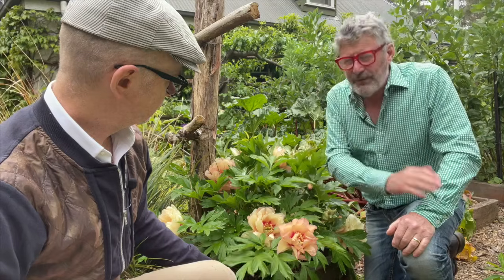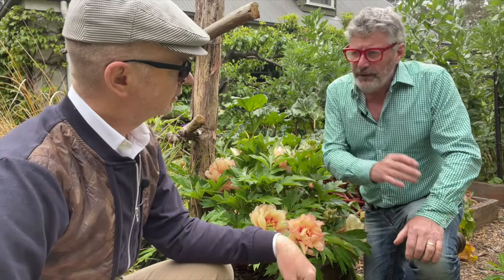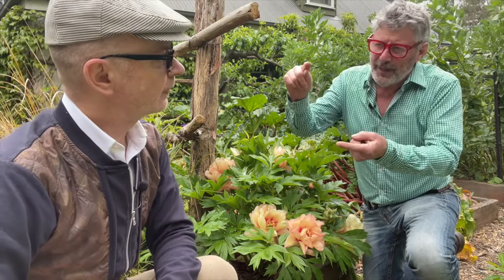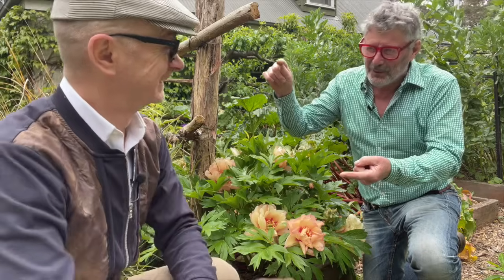Yes. And of course they make fantastic cut flowers. Do tree peonies cut well? Yeah, they'll cut all right. They're not long lived in a vase, and you can only go back to where the first bud is on the stem, so you can't really get more of a posy. Yeah, more of a posy, yes.